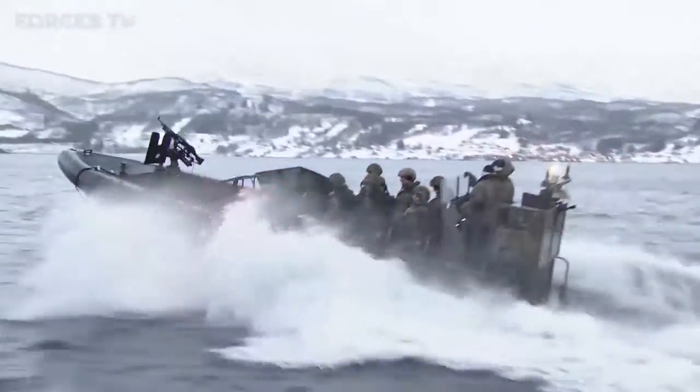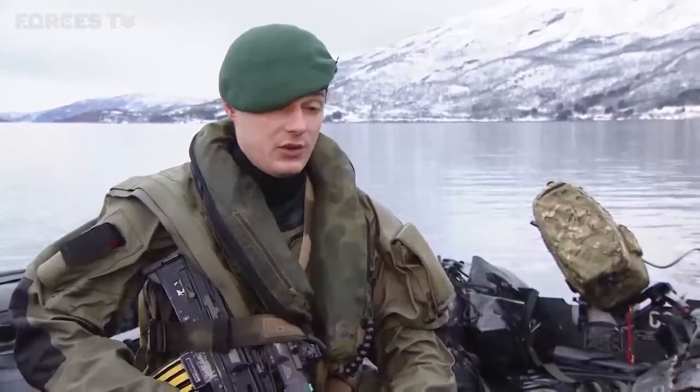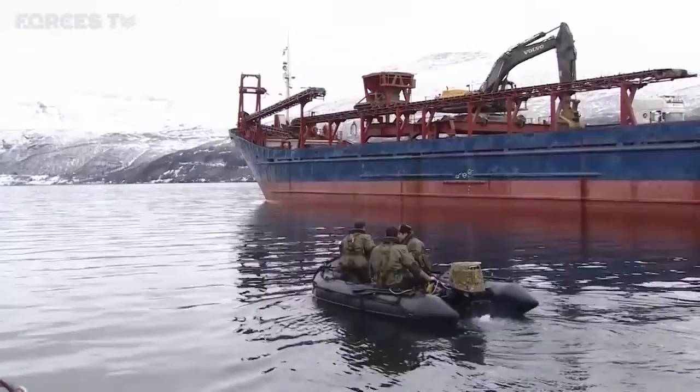It's just a case of wearing all the layers you can get your hands on, and bearing in mind the wind as well. We're doing 25-30 knots on the Orcs, and that massively reduces the temperature. You've got to make sure that you've got no skin exposed at all. Gloves are an absolute must.